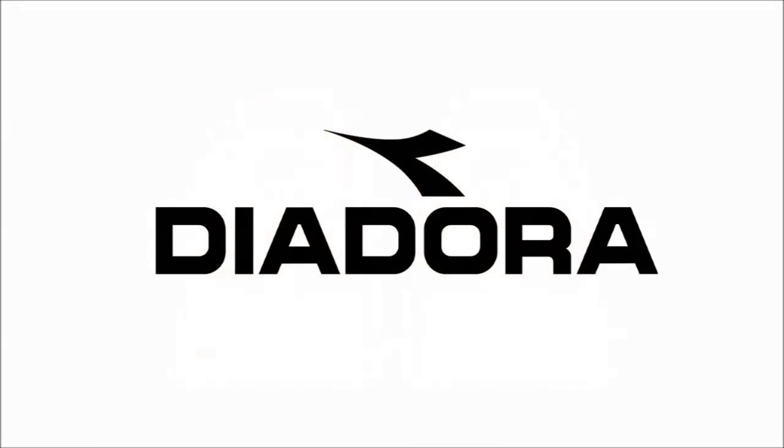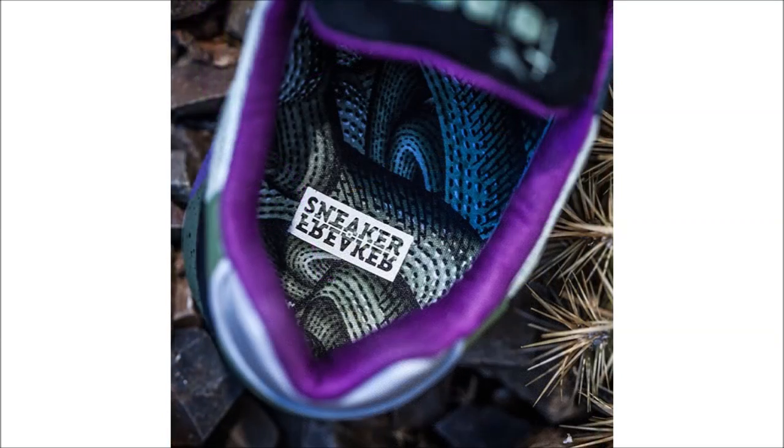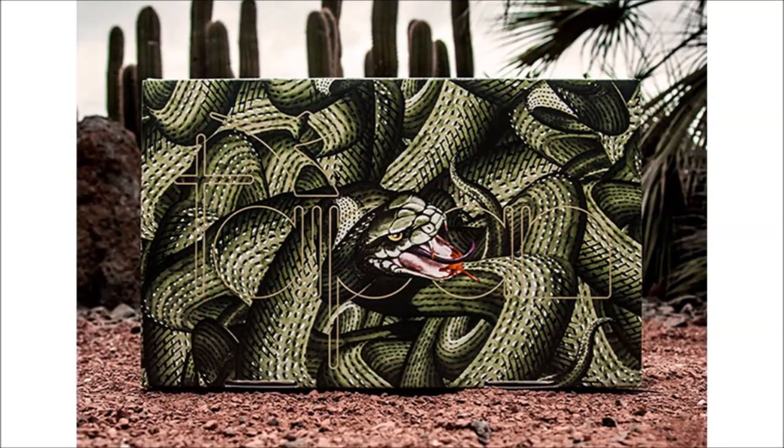Let's move over to sneaker news and a look at Diadora. This company has been on a tear, teaming up with retailers to put out some dope collaborations, and here's the newest one on the way. The Sneaker Freaker Diadora N7000 Taipan. If you're wondering what a taipan is, then you're the same as me. Well, I looked it up, and the taipan is an extremely dangerous snake from Australia. And although the teaser pics don't give us too good of a look, you could definitely see the inspiration. As of now, no release information is available, so stay tuned.